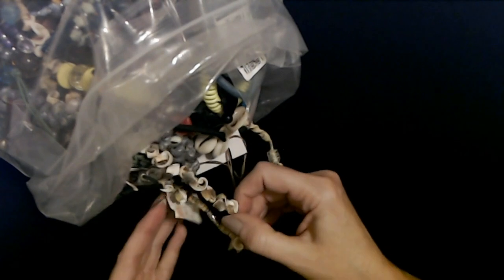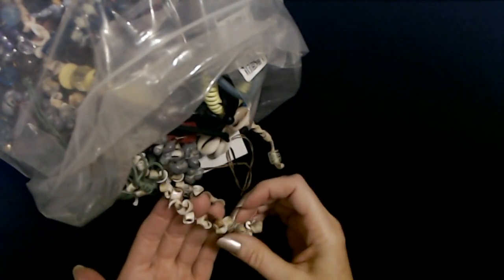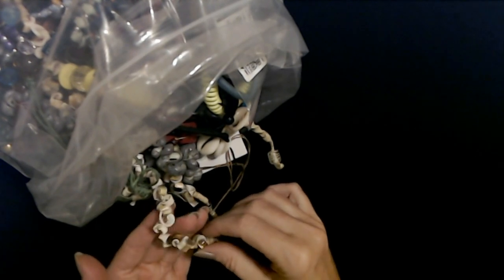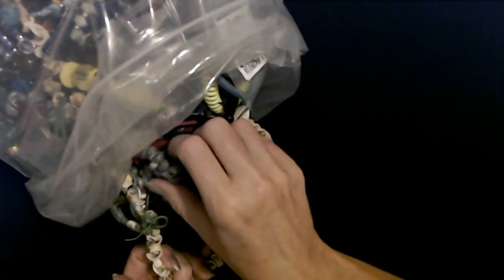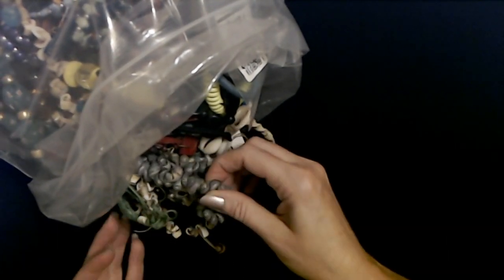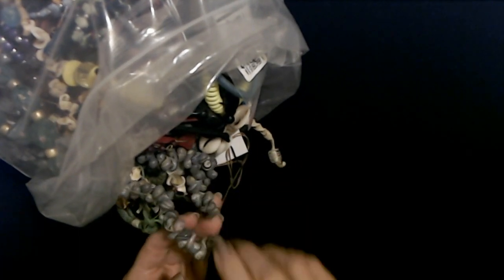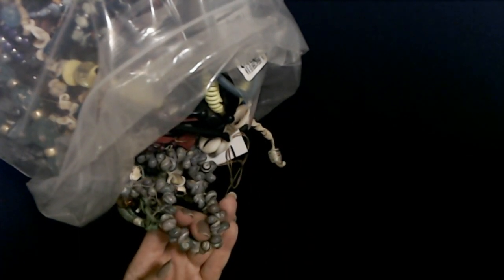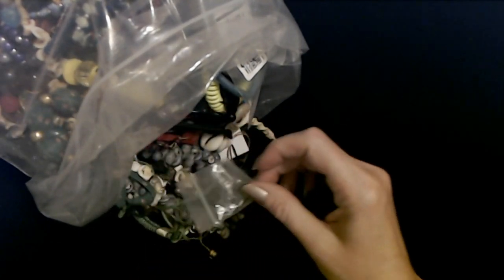Now this one has a price tag on it. Look at these curly seashells. Ooh, they're weird. It's like they've been cut off, like it was the inside of a conch shell or something where it kind of spirals. Ooh, I can't get it out. Oh, we saw some of these last time. These gray shells. Look at these cool little shells. Gosh, there's so many of them. Look at them. Wow.